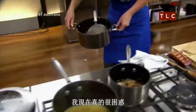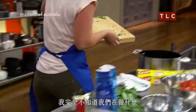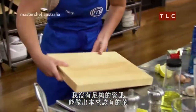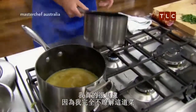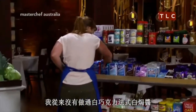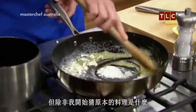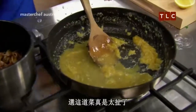I'm so confused at this stage. There are bowls with scraps, bowls with elements. I'm not sure what is supposed to be used for the dish or what is to be thrown away. No idea what we're doing. I don't have enough information to be able to put up the dish that was intended. I'm completely terrified. I am so anxious because I don't know anything about this dish. I've never done anything like a white chocolate velouté before. I've never even played with chocolate and savoury combinations. But unless I start guessing the original dish, I don't have a choice. I just need to get something that Georgia can work with. This dish choice is insane.